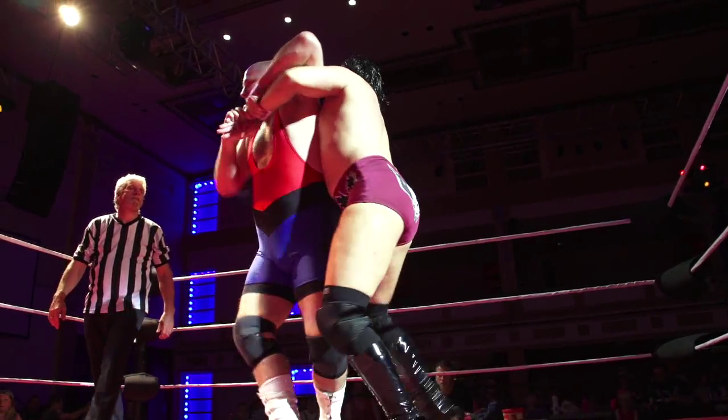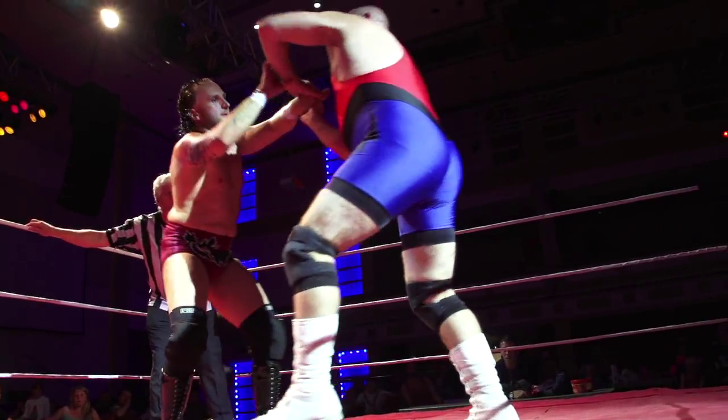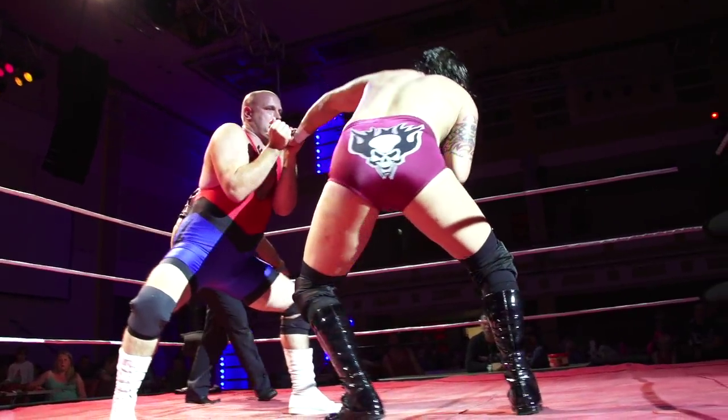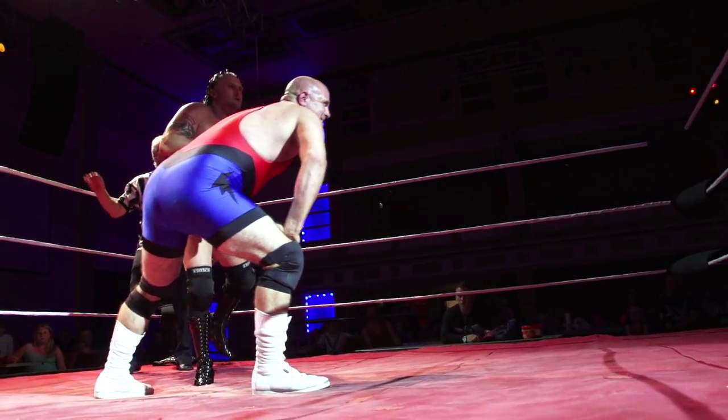Ooh. Very aggressive lockup. And James Mason using some of that technical ability to take the wrist, and he's really, really working over that wrist. We see some quickness there from Paul Malen.